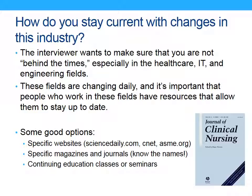So for example, on the right-hand side there's the Journal of Clinical Nursing. There's all kinds of journals out there. Take advantage before you go into the interview of looking up some of this stuff. And even if you say you go and use a site like ScienceDaily.com, bring up an article you read in the last few days. This stuff is fascinating, first of all, if you're in the field. Even if you're not in the field, a lot of this stuff is super interesting. But it also demonstrates that you love what you study and what you do.